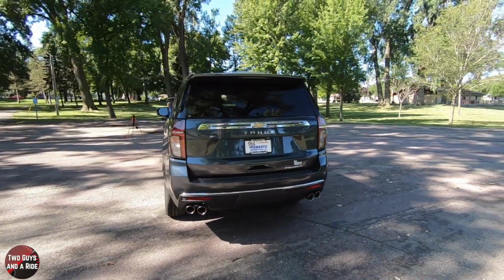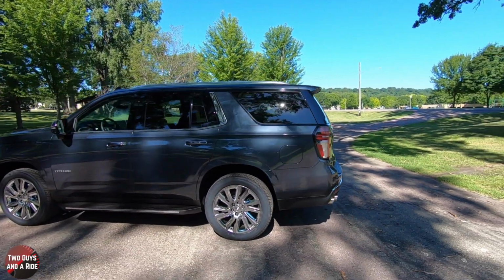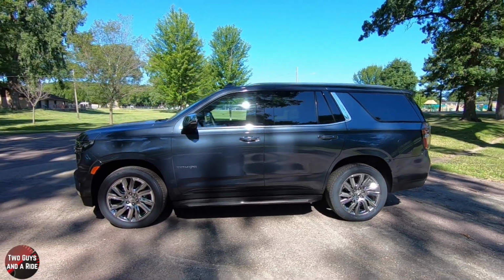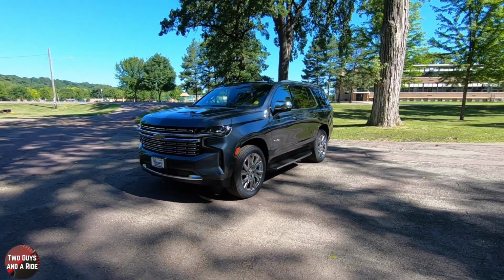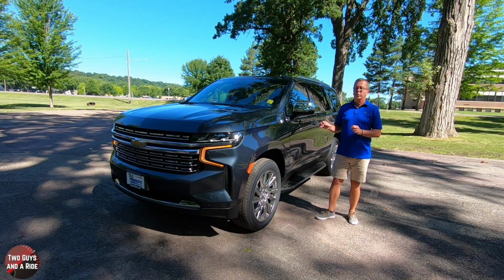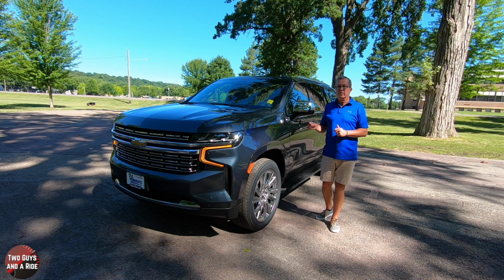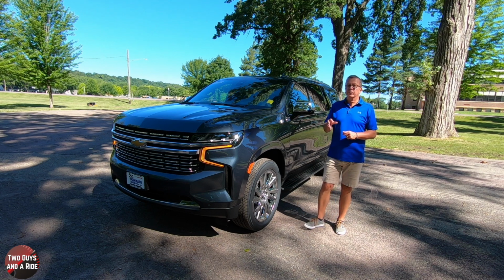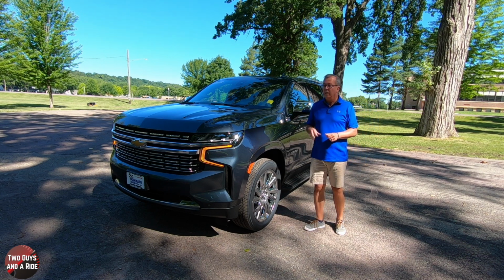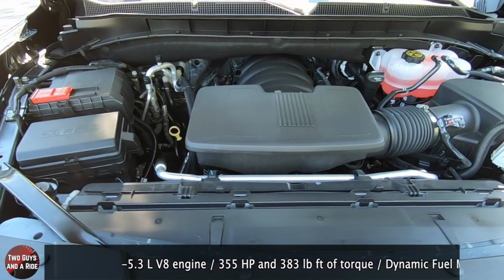This is the 2021 Chevrolet Tahoe Premier 4-wheel drive, and it's presented here in Shadow Gray with a Jet Black interior, and it is stickered at $74,375. There are 6 trim levels. The Tahoe LT starts at $49,000. Then there is the Tahoe RST, the Tahoe Z71, the Tahoe Premier, and then all the way up to the Tahoe High Country, and it starts at $69,600.